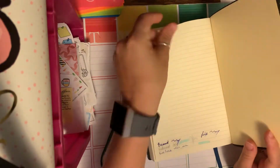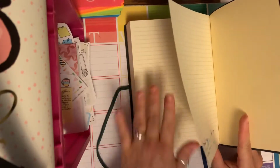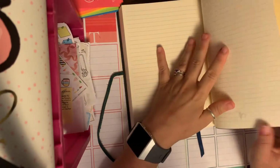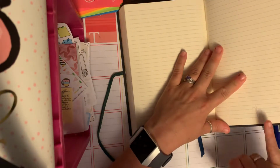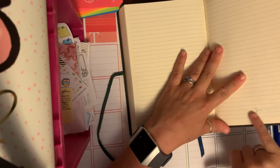So let's see about ghosting. When I write like this, ghosting and bleed through bug me to no end. So there is some ghosting. This isn't going to bother me that much, but there is some ghosting on all of them. There is no bleed through though.